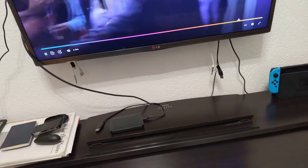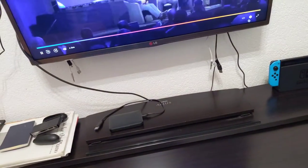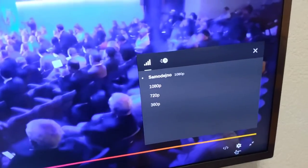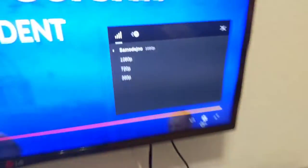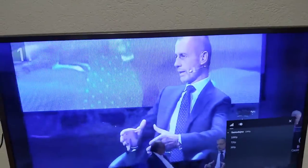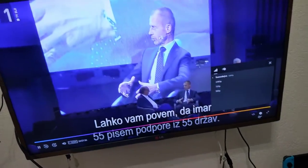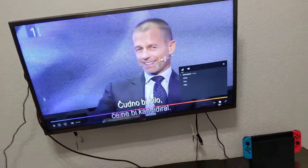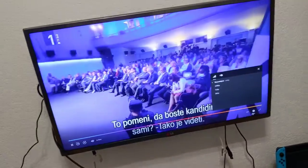So I don't know what resolution this is, so I'm just gonna move around and head over to settings, nastavitve. And currently it's playing automatic, but it's a 1080p. So it actually does play it pretty well. Yeah, this actually works pretty well. It's much better than on my PC anyway.